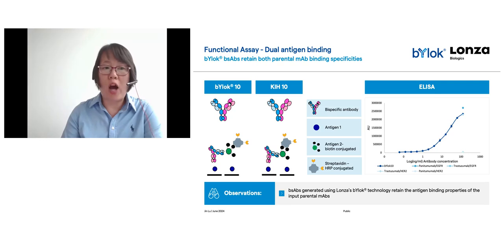We then moved on to conduct our functional assay, focusing on the bYlok 10 molecule. We used an ELISA method based on biotin and streptavidin to assess the binding specificity of the bispecific antibodies. Antigen 1, shown in blue, was immobilized on the plate, while antigen 2, shown in green, was conjugated to biotin but not immobilized. We used HRP conjugated streptavidin to indicate antibody binding. As demonstrated by the data presented here, there is a clear correlation between the antibody concentration and its absorbance. This demonstrates that bispecifics generated using Lonza's bYlok technology retain the antigen binding properties of the input parental monoclonal antibodies.